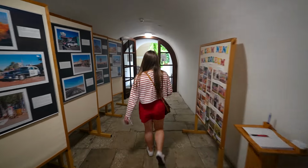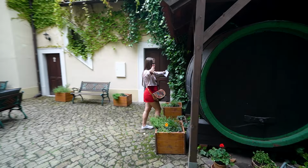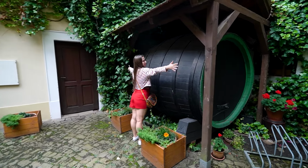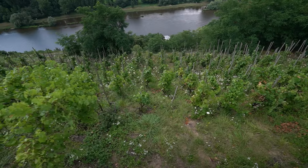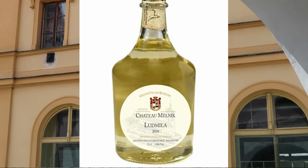Even I, not a wine connoisseur, know that Mělník is the place to drink wine. This drink was present here from the times of Charles IV, and the most famous wine of the town is named after Ludmila. Make sure to taste it here.